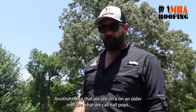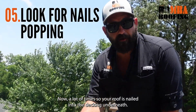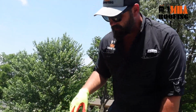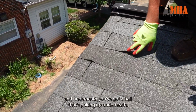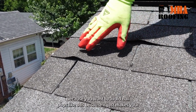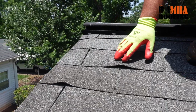Another thing that we see on an older roof are what we call nail pops. Your roof is nailed into the decking underneath. If the decking underneath starts to get wet, the nail will start working its way up out of the wood and push your shingles up. So you get this tenting effect where it's poked the shingle up, and underneath you've got a nail that's poking up. What we'll do is pull this nail out and caulk over this hole, because you want to avoid nail pops like this, because it makes your roof a little more vulnerable.